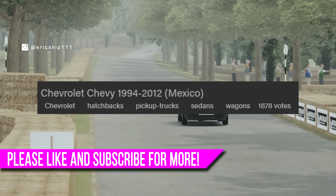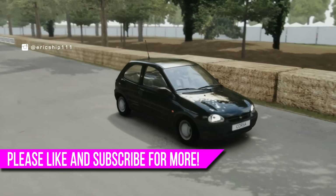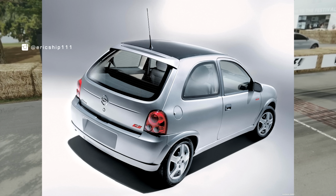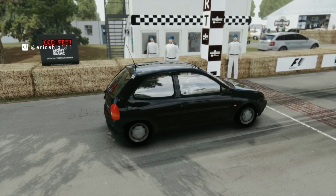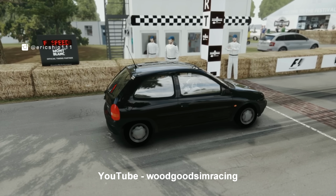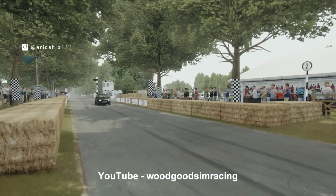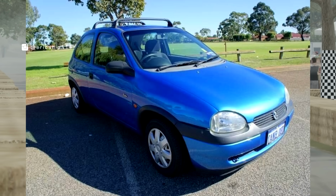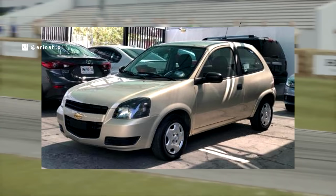Sitting at 1,878 votes, the Chevrolet Chevy was an iconic hatchback that at one point was Mexico's best-selling car, even beating the Nissan Tsuru. Although the title was short-lived, it still solidified its name as a legendary vehicle through the eyes of the locals. Now, of course, around the world, this car is also known as the Vauxhall or Opel Corsa B, the Holden Barina, but these votes were specifically for the Chevrolet Chevy and for the Horizon 5 Mexico setting.